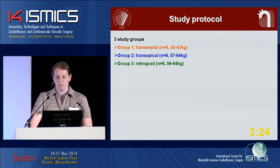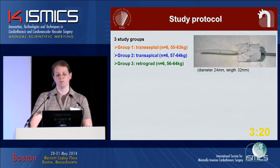We investigated three study groups. The first one was transseptal access, then transapical access was the second group, and for control we used the retrograde approach.